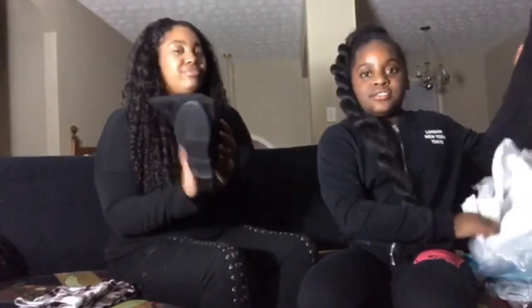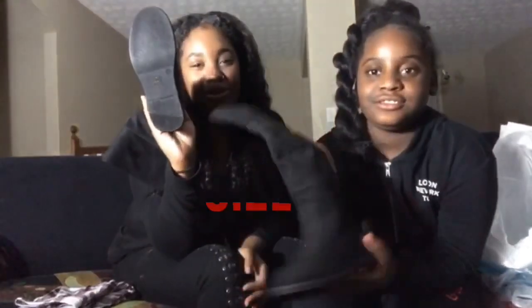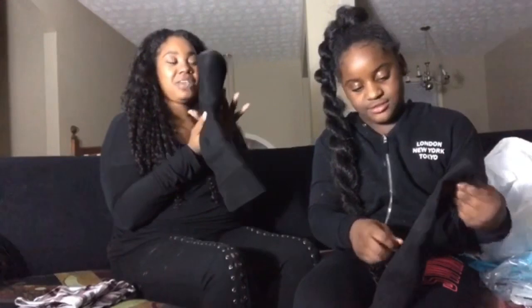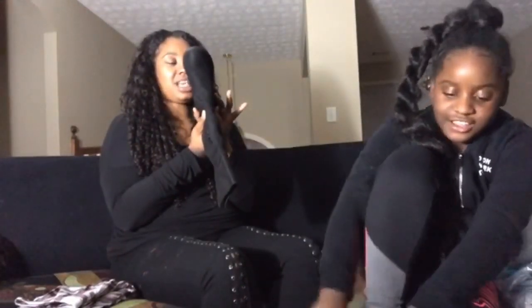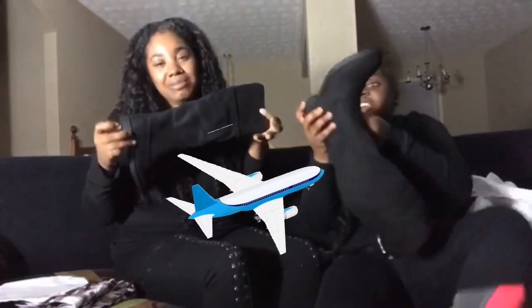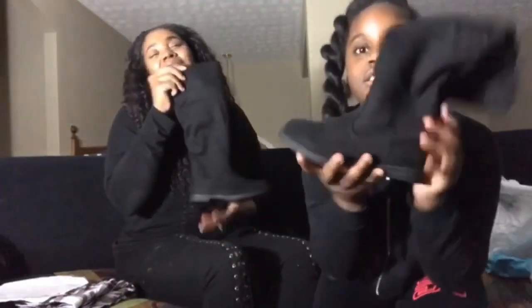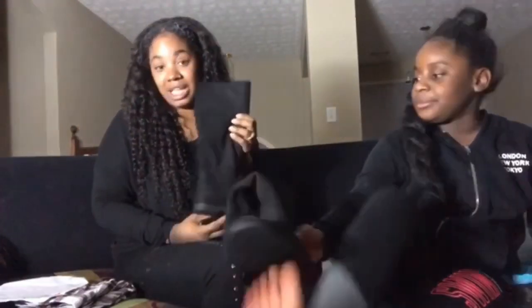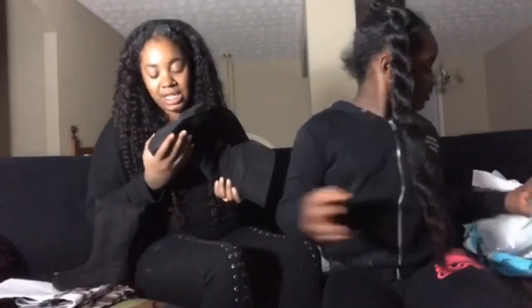Uh-oh. Looks like they sent the wrong size. I think I can fit it. No, you definitely cannot fit this. This is a size 13 in little kids. You guys got some shoes coming back. Y'all got the wrong size. They've never done this before. I wear size 4, Londyn wears a size 5, and they sent a size 13.